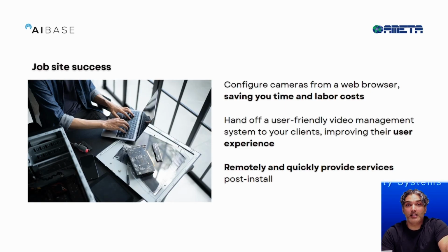No compatibility issues, no firewall issues, no network issues. As long as you have a functioning internet on site and on the remote site where you're accessing this from, you or your team member, no problems. No driving back to the site anymore, right? Just do the settings remotely after you're done with the job.